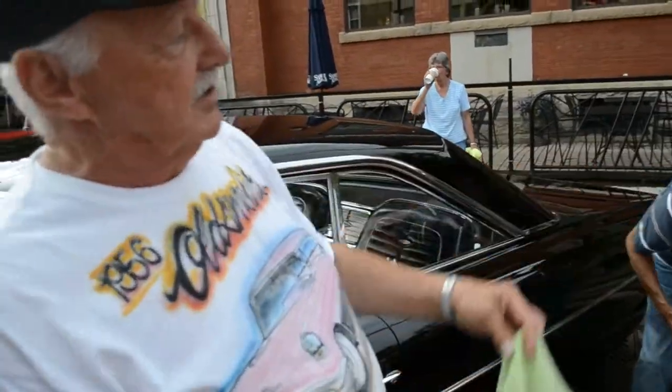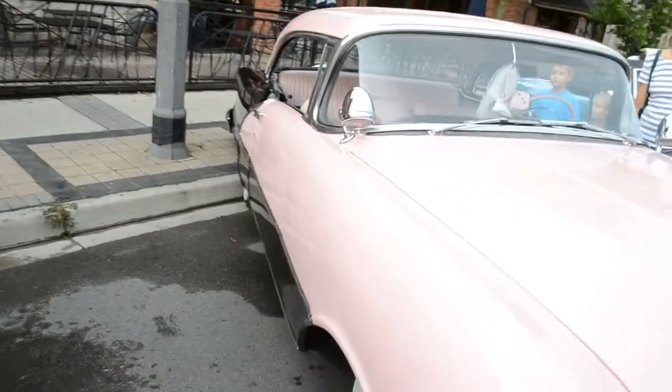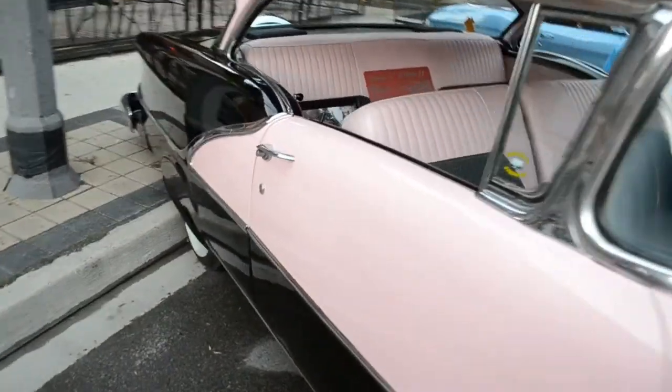Okay, the other thing you can't get on it. What do you call the thing that covers the back wheels? I don't know, what's it called? Fender skirts. On an Oldsmobile, what?